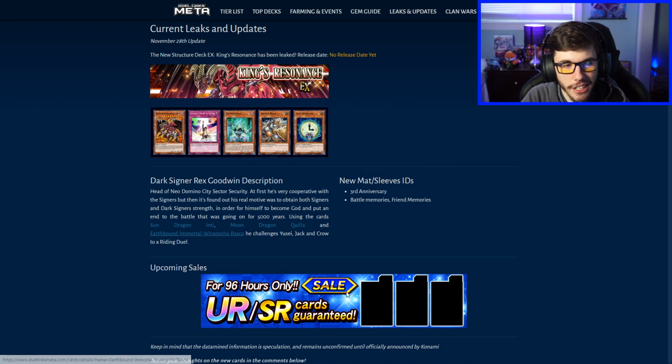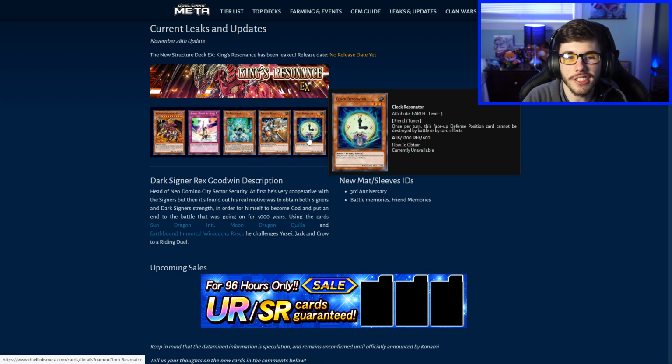Last card we're going to take a look at is this card called Clock Resonator. This is an Earth 3-star Fiend Tuner monster. Once per turn, this face-up defense position card cannot be destroyed by battle or card effects. This card has 1200 attack, 600 defense.